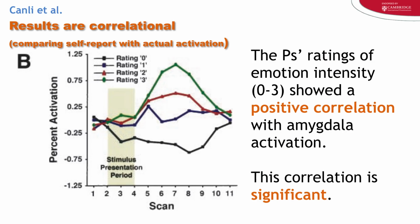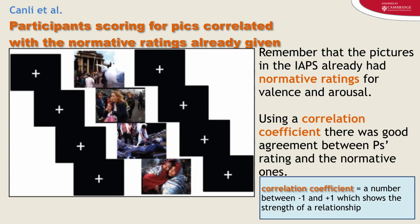And please, I'm trying to make this video quick, so if you want to stop at any of the images, please pause them. All right, more data.